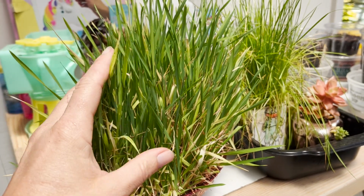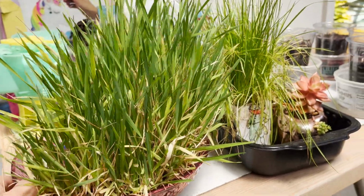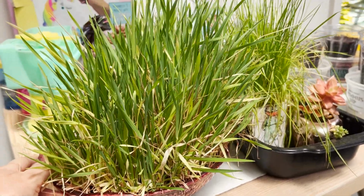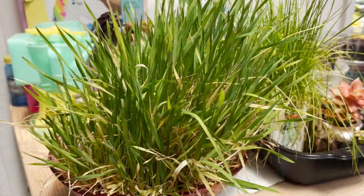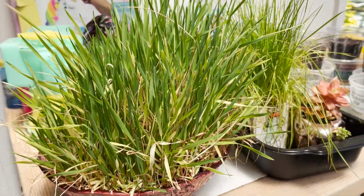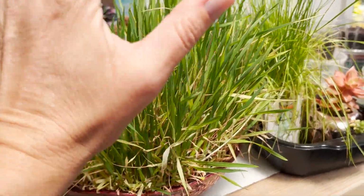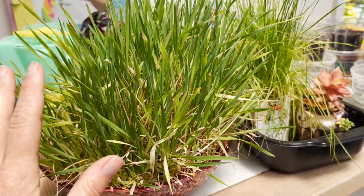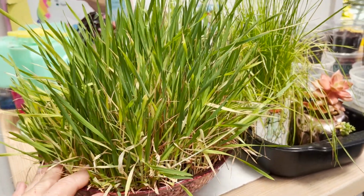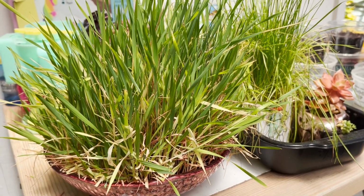If your pets, especially cats, are just constantly nibbling your plants and you want to keep them away from them, one option is to give them cat grass. This is just wheatgrass. You can grow it from seed. You can get it in most pet stores. It grows really quickly and the cats just love to nibble this down. It does supposedly help cats with either upset stomach or it helps them cough up their hairballs.